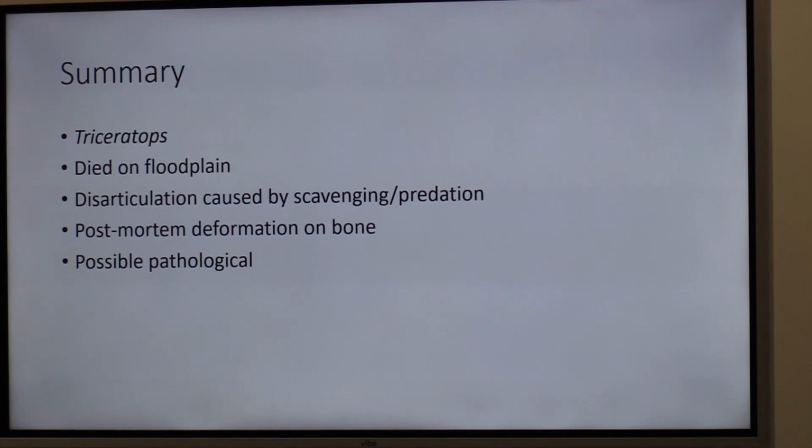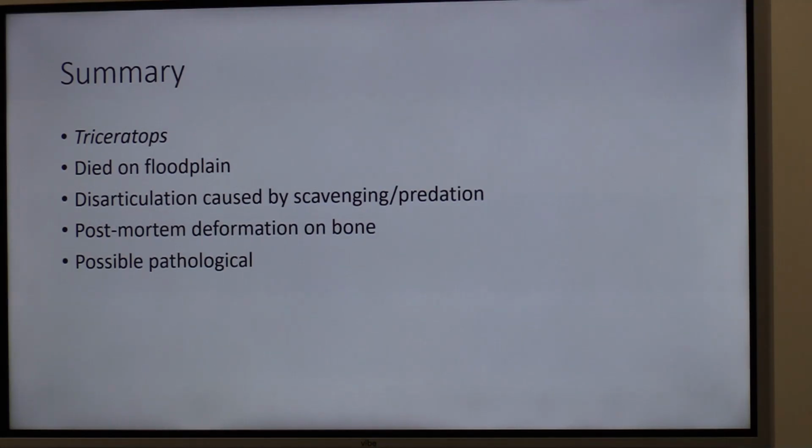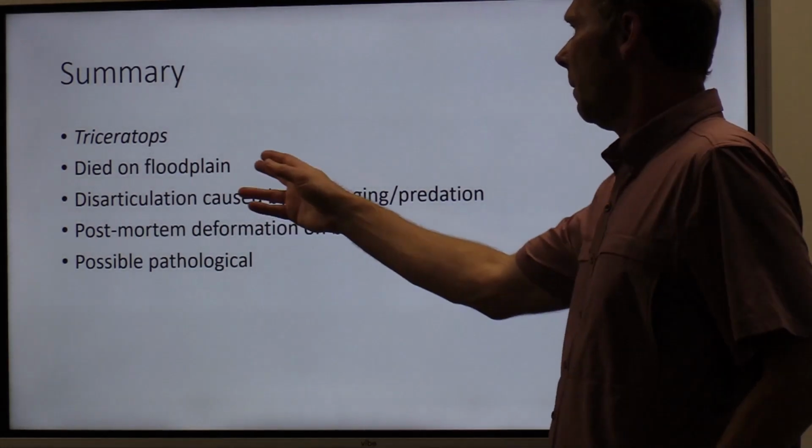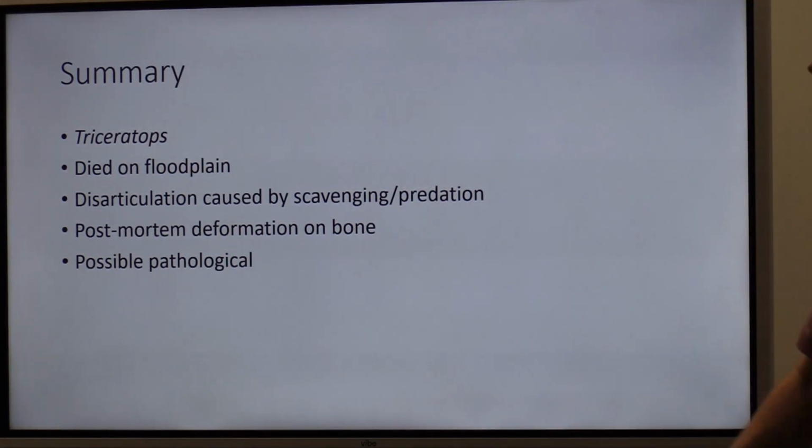In summary, we've got a ceratopsian dinosaur, and again, we've hypothesized it's a triceratops. There is the possibility it could be a torosaurus. We've got to look at the parietals, and we haven't had a chance to get to those parietals to really see that. We're again hypothesizing that it died on the floodplain, with disarticulation probably caused by scavenging and predation.